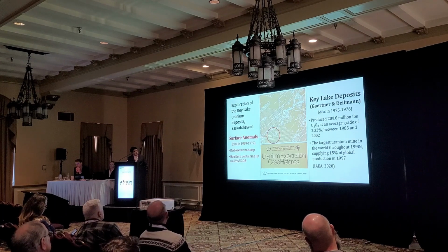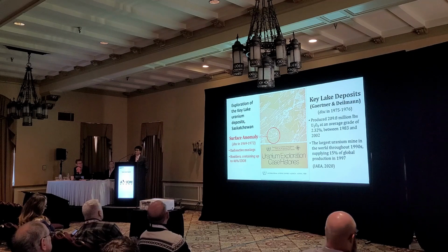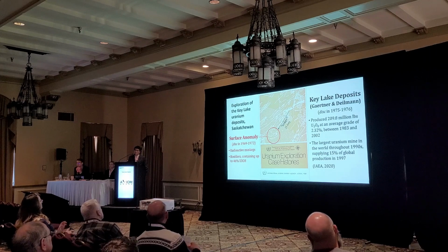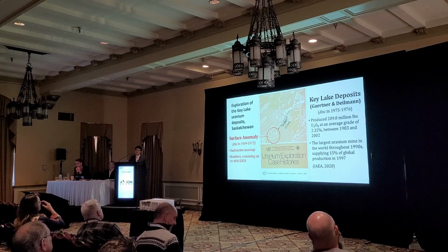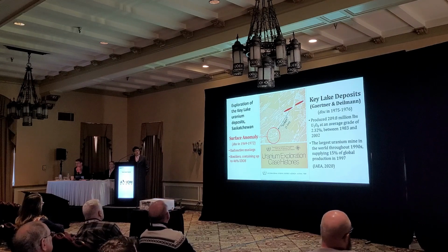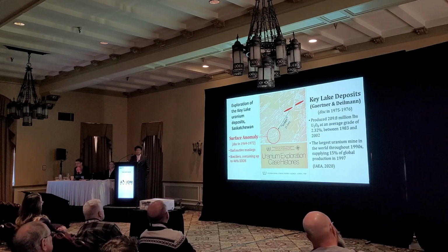For the deposit, first a surface anomaly was discovered in this area. There were radioactive muskegs and also radioactive boulders with up to 46% U weight. And when they did exploration drilling, they realized there's an esker flowing this way. So they traced back the esker for five, six kilometers. The next year, they discovered the Gunner first, and then the year after, the Deilmann deposit. That is the Key Lake deposits.